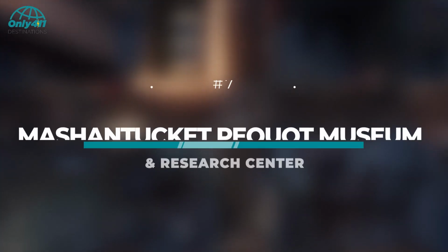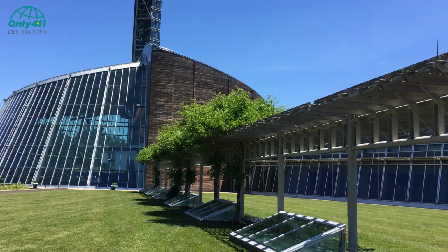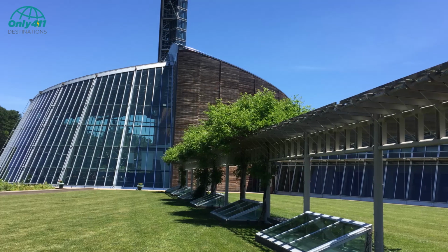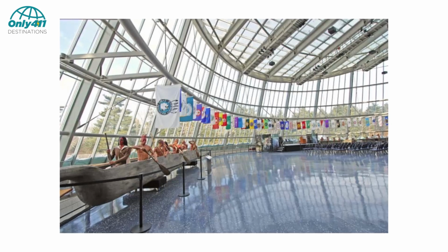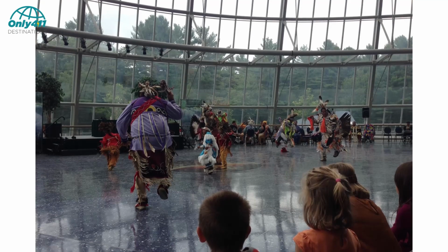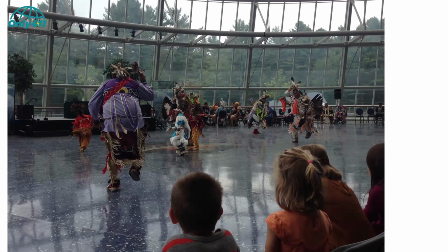Number 7. Mashantucket Pequot Museum and Research Center. The Mashantucket Pequot Museum and Research Center is a tribally owned complex that exhibits southern New England's Native American and natural history. The indoor exhibits feature dioramas, text panels, interactive computer programs, and a series of films that highlight the evolution of Mashantucket Pequot life.